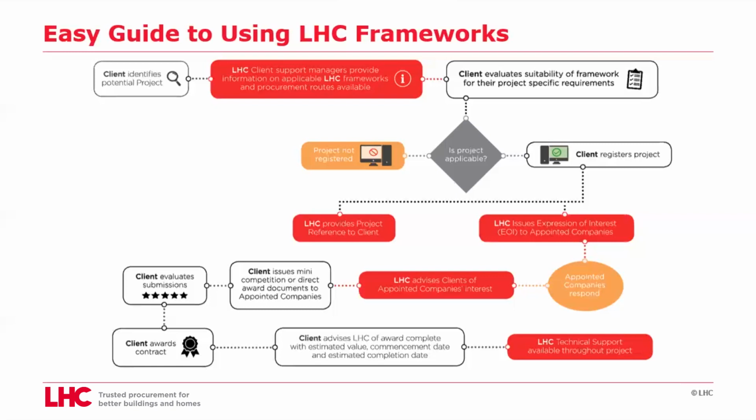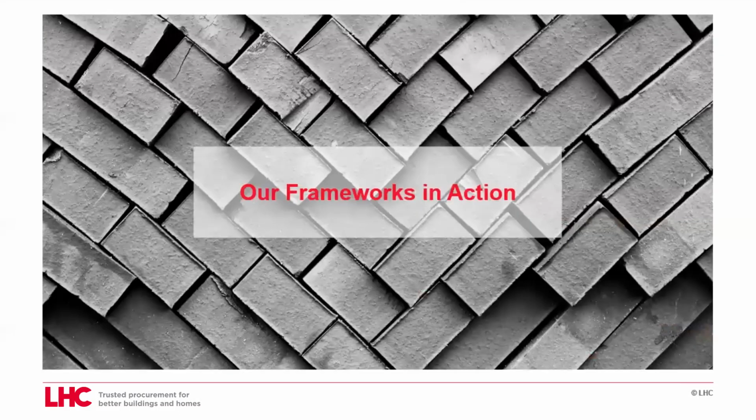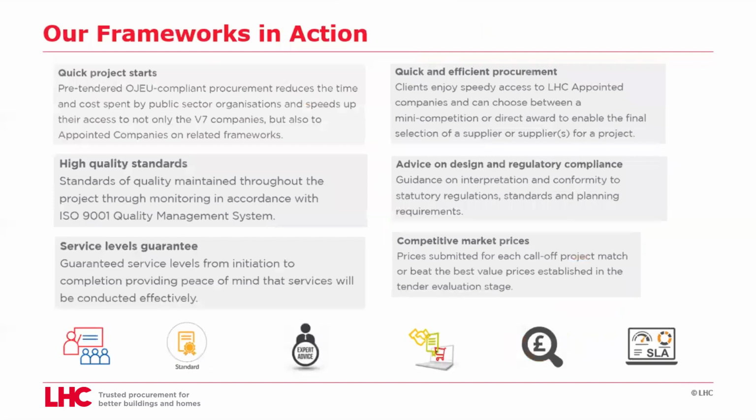Our assistance at the LHC does not end there though. We continue to provide technical support throughout the duration of the project. One of my roles is to give this further assistance throughout the whole cycle of the project and monitor the contractor's performance. What are the benefits to using the LHC frameworks?